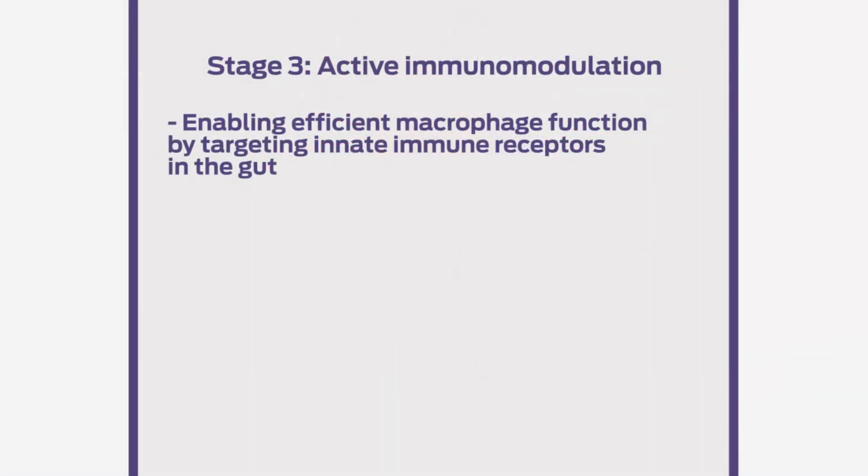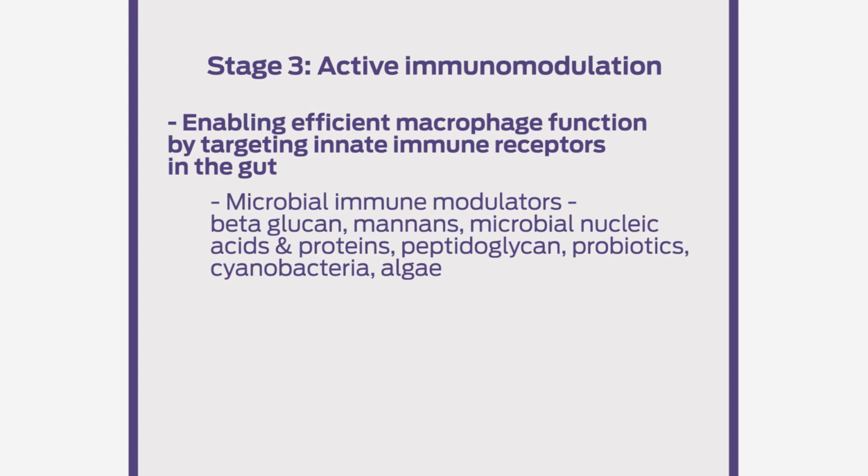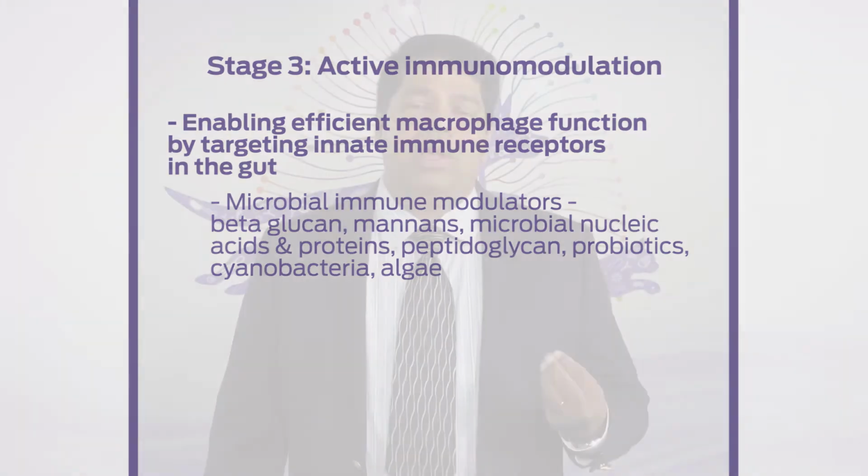The way to do that is to target the innate immune receptors in the gut by selecting ingredients that you add to the diet that can specifically enhance the function of these macrophages. Great examples are microbial immunomodulators such as beta-glucans that have been used in diets, mannans, microbial nucleic acids, proteins, and peptidoglycans, all coming from the microbiome to interact with the innate immune receptors in the gut and restore efficient macrophage function.